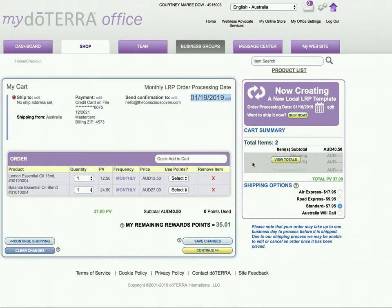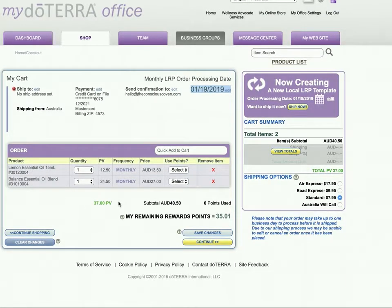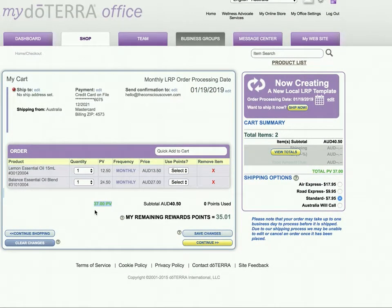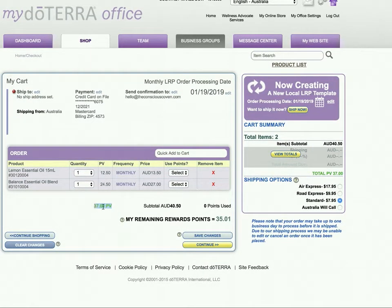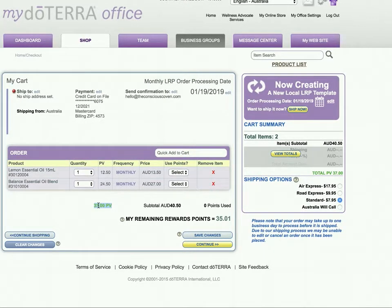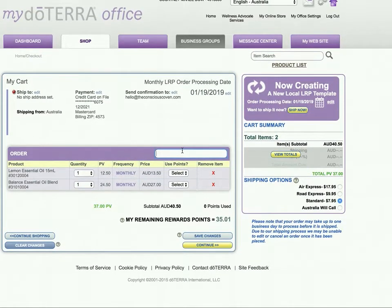And then let's have a look at my actual order. So I've got one balance, one lemon. It's showing me that my order has a total PV of 37. So with an order of that amount, I'm not going to earn more points, but I will maintain those points that I've been accumulating.